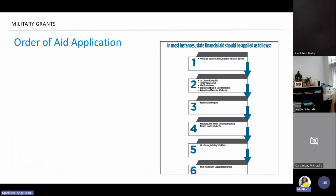Okay, so again, with the order of aid application, you will apply the private and institutional aid designated for tuition and fee first. Then afterwards, we have our 21st Franco Bannon annual awards, the 21st Franco Bannon Adult Student Grant, and then you'll see National Guard Supplemental Grant. The National Guard Extension Grant does not apply to our private colleges, so that one doesn't matter. However, you'll see the National Guard has to be applied after your private and institutional aid has been applied. And then the third bucket, the remission fee programs, that's for our CVO programs that will be applied afterwards. So again, those students who are eligible for 21st Franco Bannon at your private colleges, you want to make sure that you insert those claims first, and then following up with the claims for CVO.